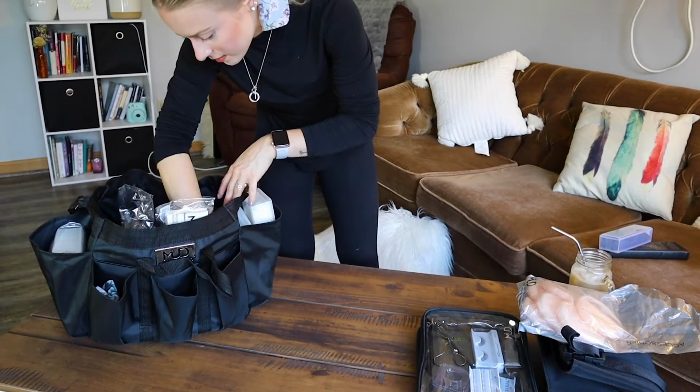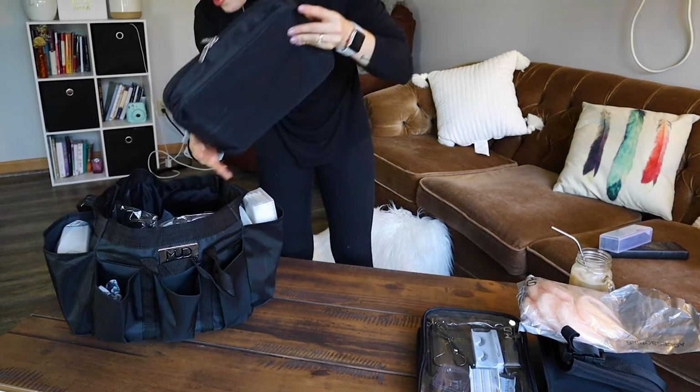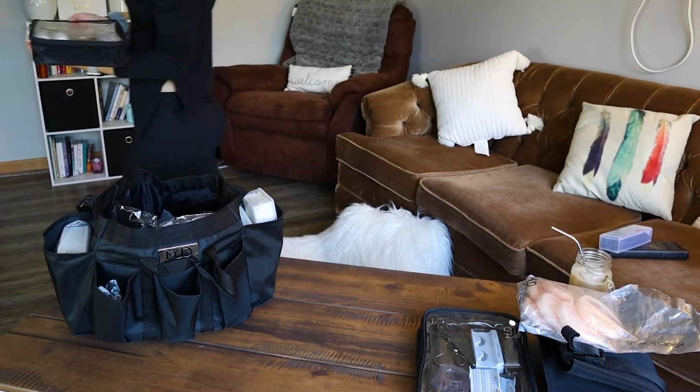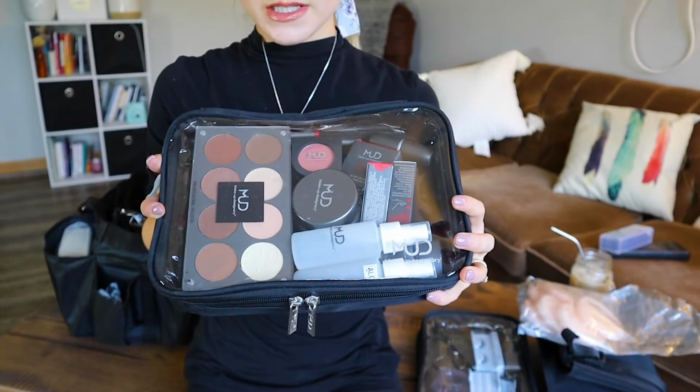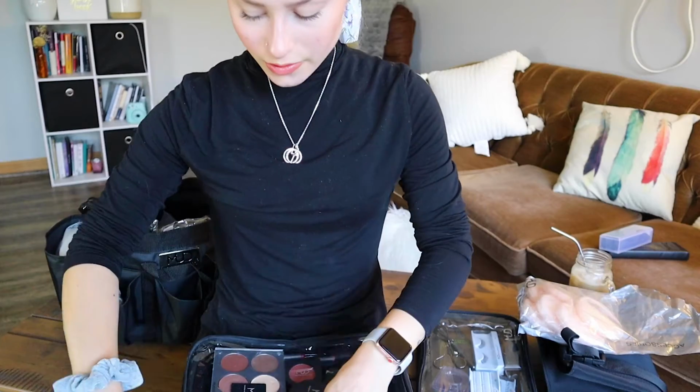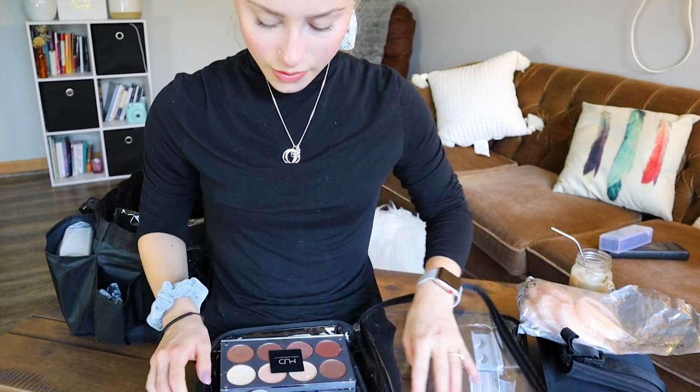And then the last thing that's in here is this kit, and this one's heavier. This is face and lips. That's how I categorized it. So same exact packaging. So I'm gonna start here.